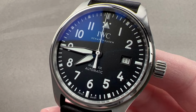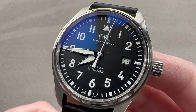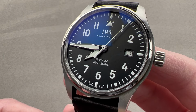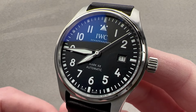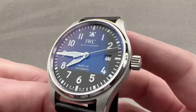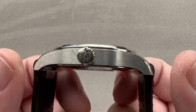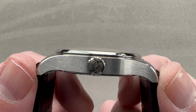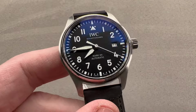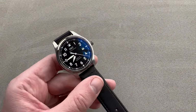It is hugely upgraded compared to the types of marks that we were getting even just 5 years ago. This is the new reference 3282-01, and the upgrades are unimaginable. 40 millimeters in diameter in stainless steel, 11 millimeters thick, and from lug to lug, a fairly large 49.2 millimeters. You can see there's a 20 millimeter spacing between the lugs, so the watch remains quite wearable.